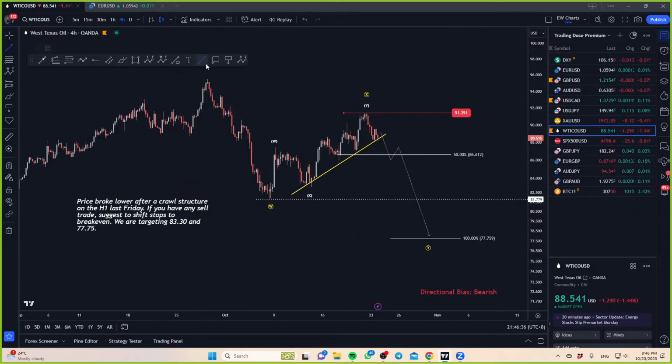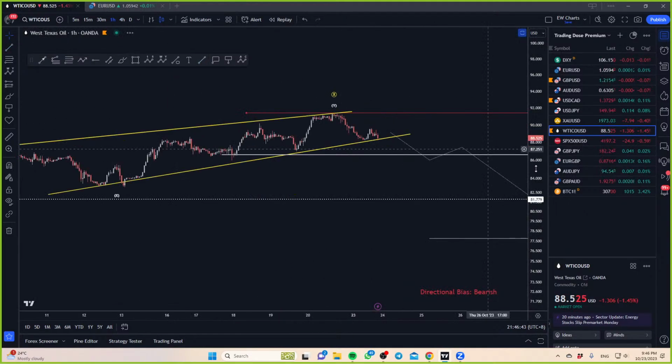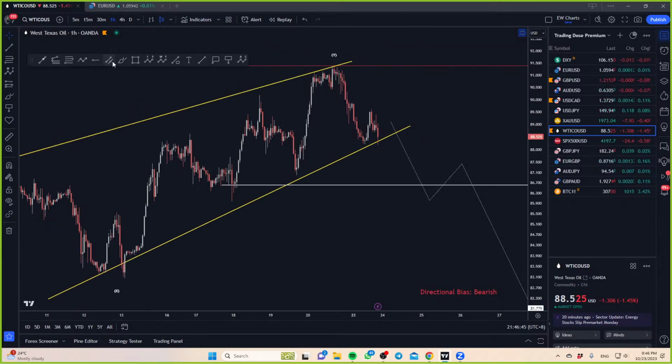So crude oil here, there's no reason to be buying at the moment. If you don't have any sell, then of course you can go down to the hourly. If you can get a 3-wave sideways move here, that will be a sell trade setup as well. We can trade a breakout. For me, I traded this breakout point, right? So my entry is here, pretty decent so far. If you miss that, then just wait for a pullback, and then of course the direction is still downside as of now.